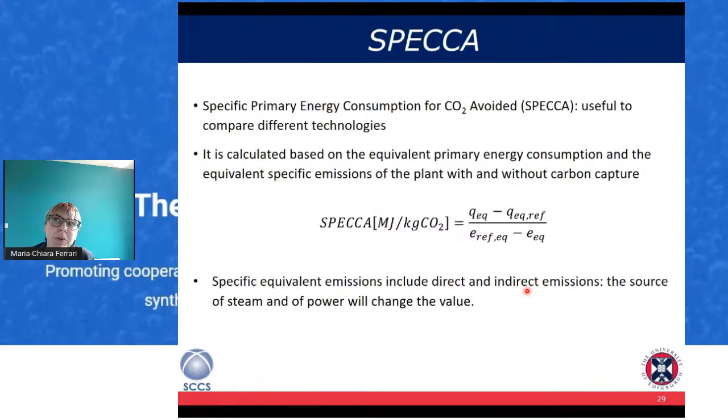To compare different processes, it's also useful to look at the specific primary energy consumption. So to compare processes that use steam or electrical energy, SPECA, the specific primary energy consumption for CO2 avoided, is quite useful, and is defined as the difference in the equivalent primary energy consumption scaled by the equivalent specific emission of the plant with and without carbon capture. So we are taking into account the energy consumption scaled by the direct and indirect emissions.